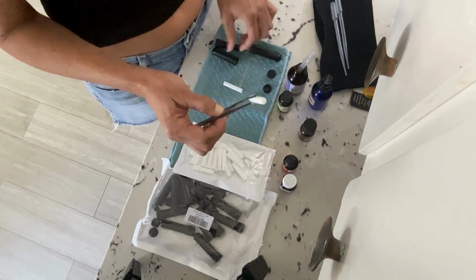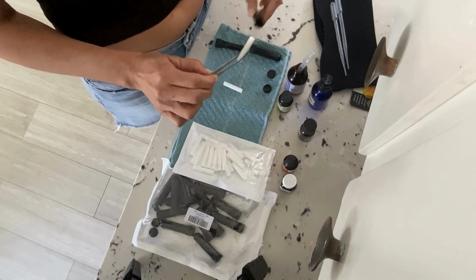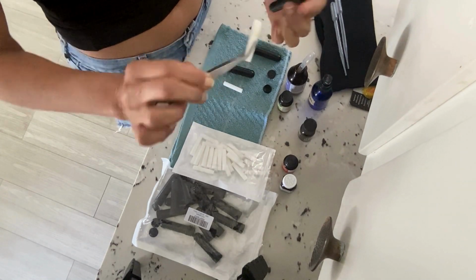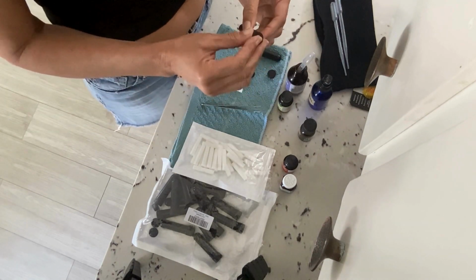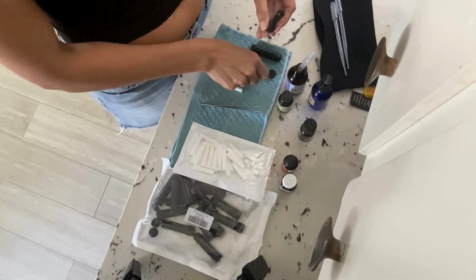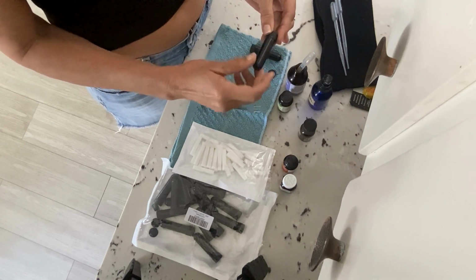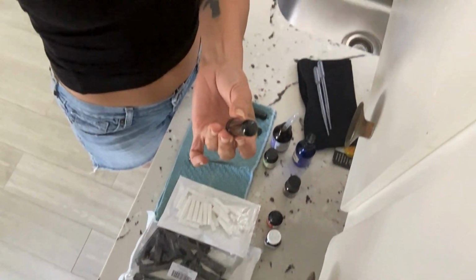It's done. That's it. You drop it in this part, the bottom part, put it in like so, and then you're just going to go ahead and put the bottom on. Snaps right in, and then the lid goes right on. As long as you keep this lid on, like I said, it should last up to 3 months at minimum, to be honest.